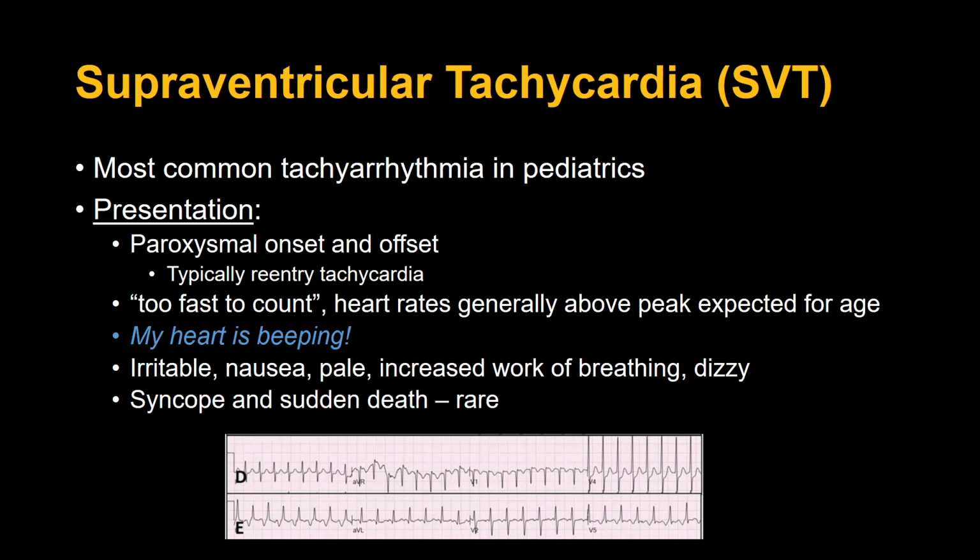Again, in smaller kids, like preschool age kids or kindergarten age kids, they'll say that their heart is beeping. I don't know, they all seem to say that for some reason in that age group. And then you can have other symptoms that go along with it as well. So an infant, for example, may have irritability or poor feeding. They may appear pale. Usually it's well tolerated for a while.